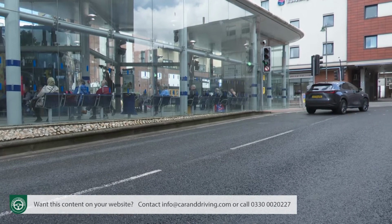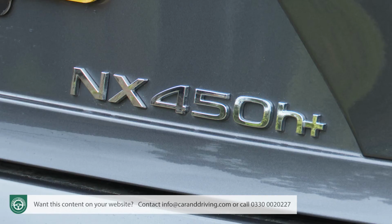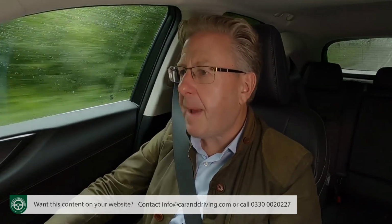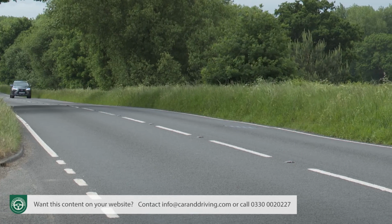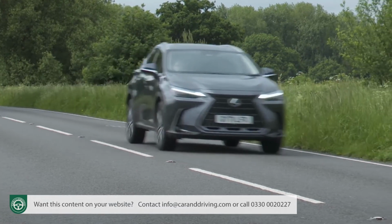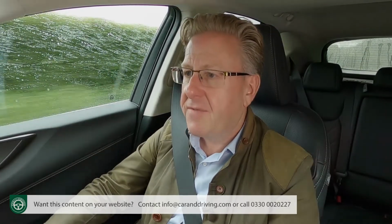For real efficiency savings though, you'll need to get yourself the version of this NX that you can plug in, the 450h Plus variant we're trying here. This derivative has a whole clutch of sector rivals who, at first glance, seem to use much the same engine technology, so you might not expect the same kind of efficiency advantage in segment that the more affordable 350h model enjoys. Well, yes and no. The NX 450h Plus actually manages efficiency figures that are class-leading, specifically an all-electric range of up to 47 miles that facilitates a 313.8 mpg combined cycle fuel figure, a CO2 reading of up to 21 grams per kilometre, and a BIK tax rating of just 8%.